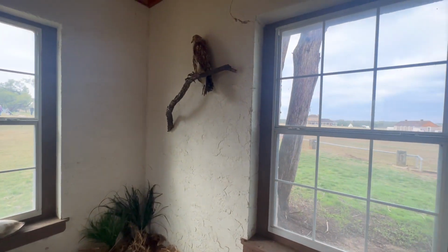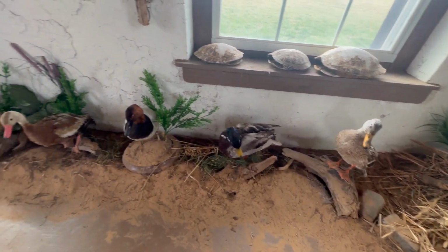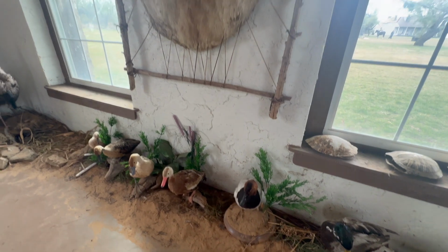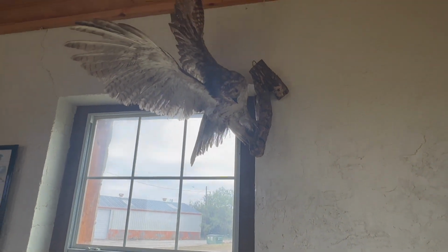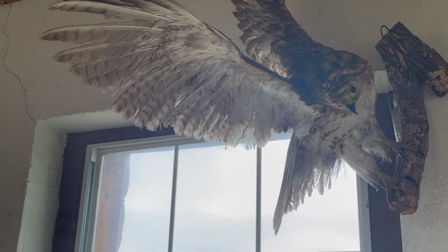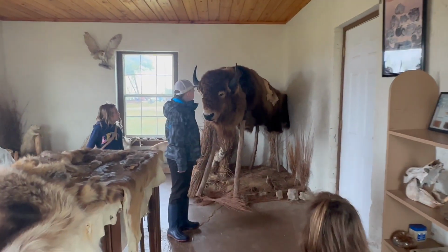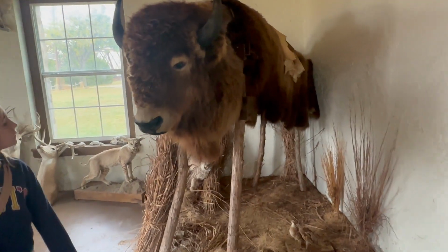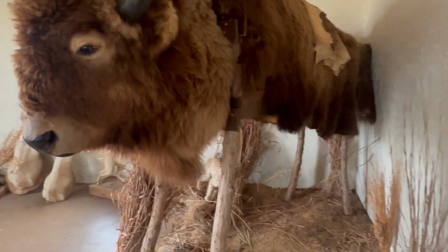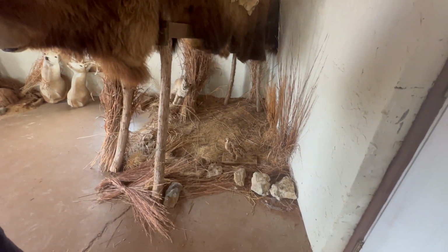Tell them about this place. So this place is like the things that they hunted and ate. Well, not necessarily. This is at Fort Richardson, and they just have a lot of the natural wildlife around this area on display. They have a lot of taxidermied animals, things you would never normally see outside. But they have a buffalo. They built stick legs for it. He's taxidermied, so he was real one time. It's a guy on a buffalo.